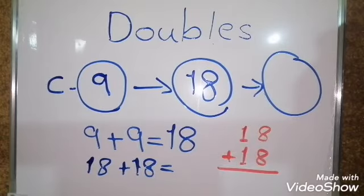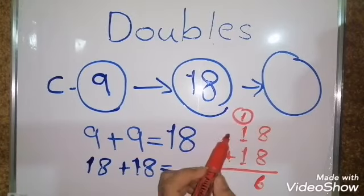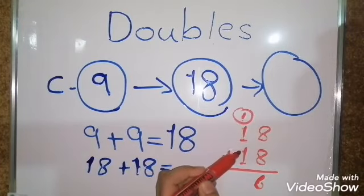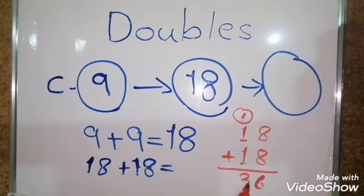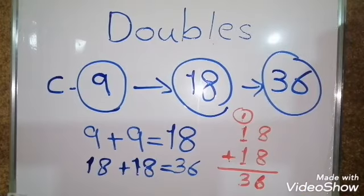Okay, 8 plus 8 equals 16. Good. I'm going to put the 6 down and take this 1 up. So we have 1, 1, 1. 1 plus 1 is 2. 2 plus 1 is 3. So the answer is 36, right? So 18 plus 18 equals 36. So the third answer here is 36. Good.